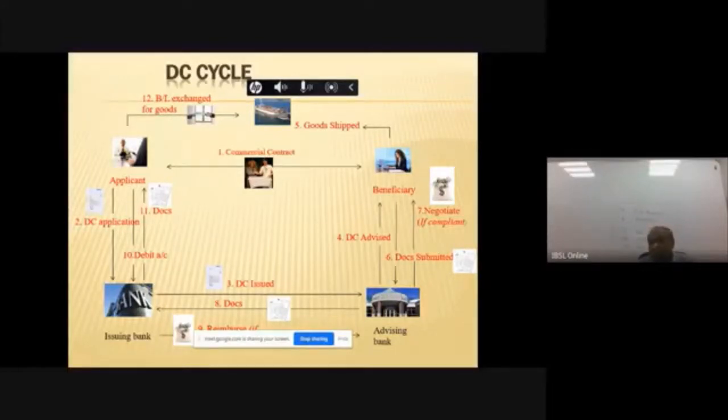I found that the documents we received from the beneficiary, the exporter side, instead of the negotiation at step 7, they do the negotiation and send the documents to the issuing bank. Only after the issuing bank debits and pays do they pay the money to the customer. The reason they gave me, when I saw this, I was stunned, because this is not what we used to do in Sri Lanka.